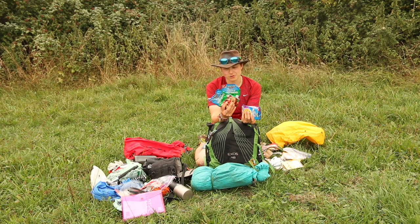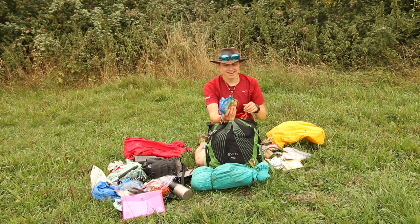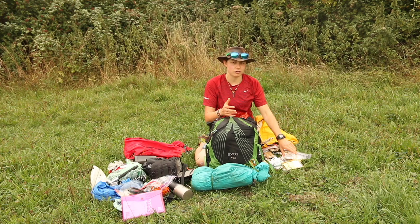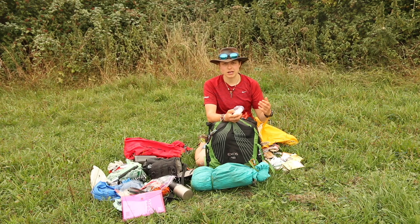So I've got two couscouses, which weigh 100 grams each. And then I've got this packet of noodles, which is 108 grams. Reading that off the back, so that's what they claim they are. So I've got those three evening meals. I'm not bringing any ration packs or dehydrated packs. I'm just hoping to supplement my diet when I'm walking, go to shops, go to tea shops. It might cost me a little bit more, but that's what I'm hoping to work with on the trail.